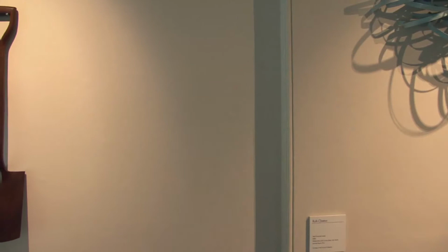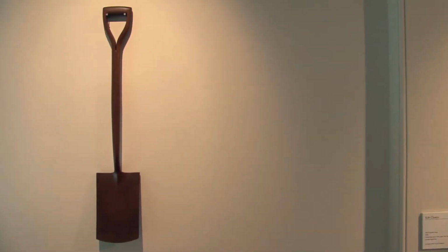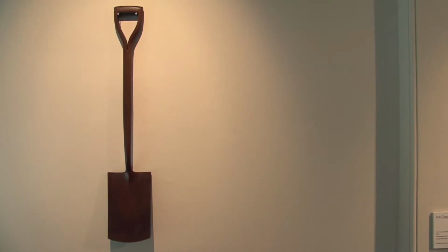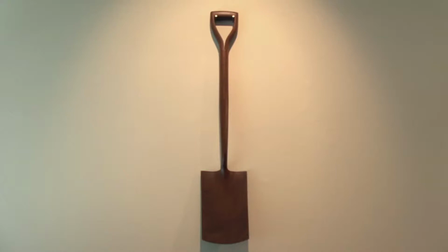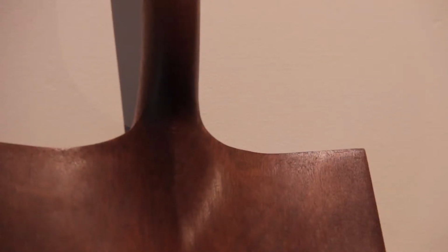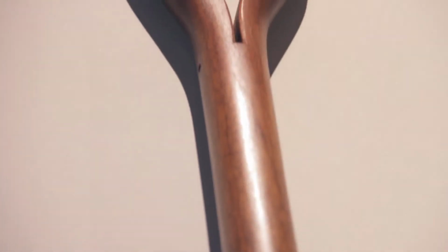Gavin Turk is interested in object making and how objects are placed in a gallery, a little bit like Duchamp when he placed a urinal in a gallery and called it art. Here he's made a spade out of mahogany. It's called Desert Island Scenario, and it sits as a spade on the wall.